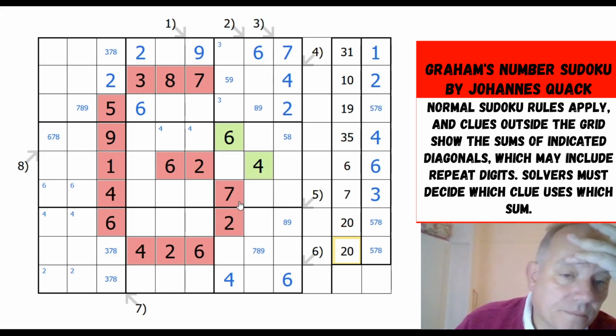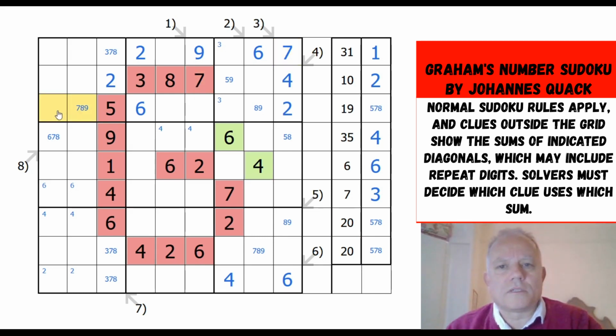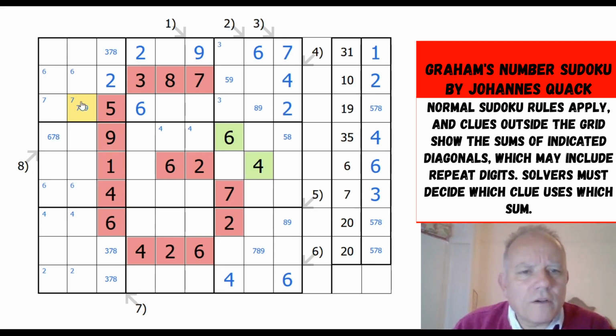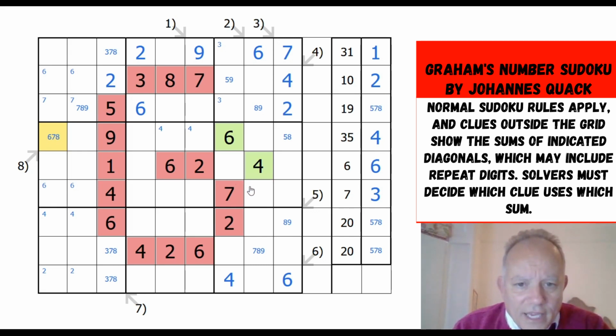How are we going to resolve them? Oh, 7 is now restricted to one of those two cells, and 6 to one of those two. I don't know if that helps anything. Oh, hang on. Yes, that is interesting. These can now not be 7 and 9, making 16. Oh no, it can't be 9 there, because that would push a 7 there as well as putting a 7 there. No, that is absolute codswallop. Okay, I don't know quite what I was thinking there.